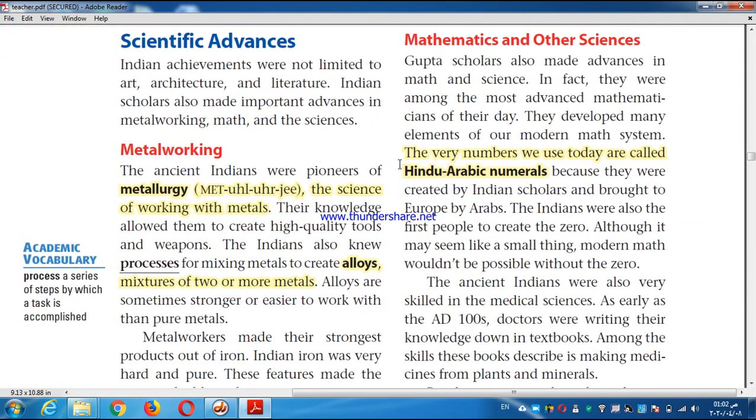Mathematics and other sciences. As you can see, Gupta scholars also made advances in math and science. In fact, they were among the most advanced mathematicians of their day. They developed many elements of our modern math system. The very numbers we use today are called Hindu-Arabic numerals, because they were created by Indian scholars and brought to Europe by Arabs. Again, guys, I'm going to repeat this point. It's a very important point concerning the contributions of the Indians in the field of mathematics.